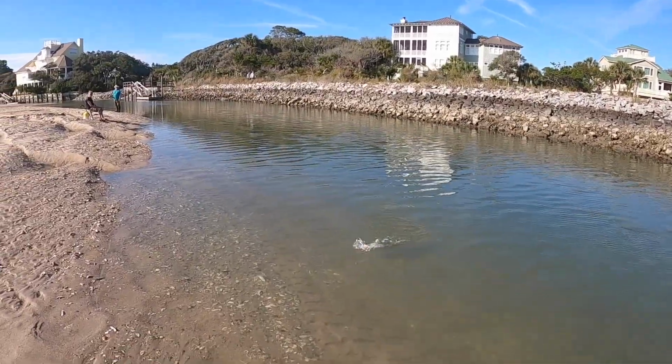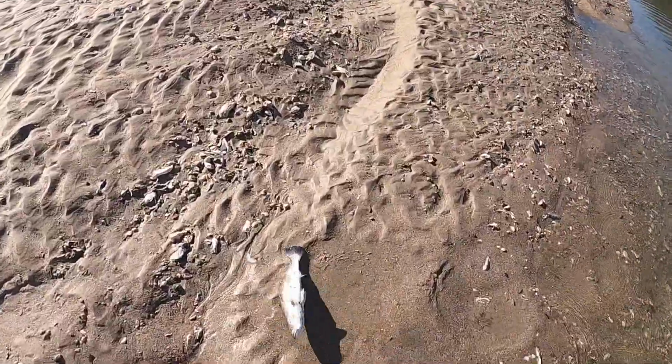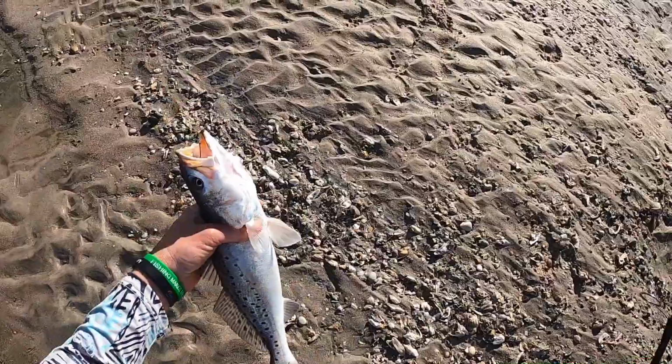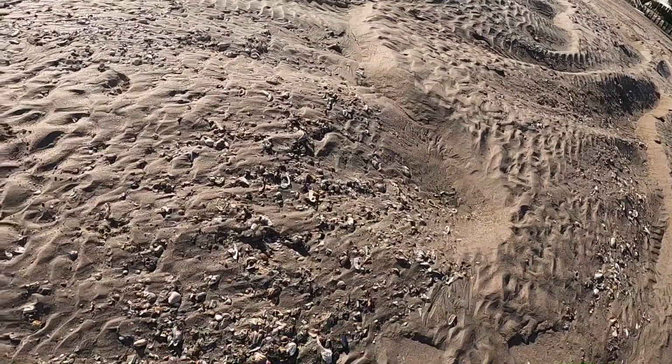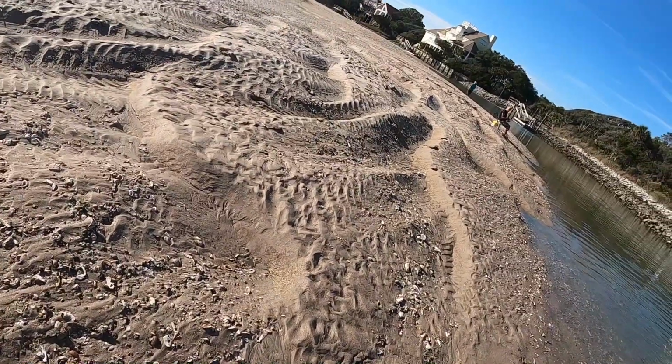There's a solid trout. There we go. That ain't bad. That's a beautiful looking fish. Yeah, my guess, 17, 18. I missed him 4 different times.